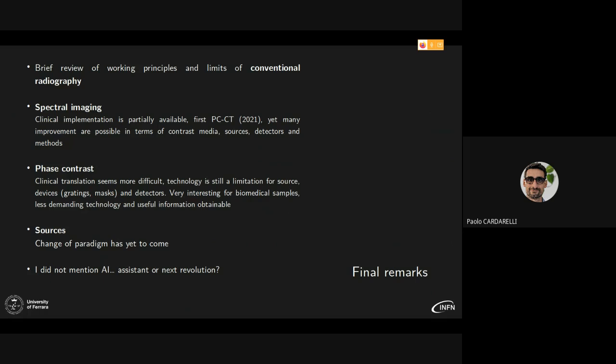So just a couple of final remarks in order to close the presentation. After the review of the basics of conventional radiography, we have discussed spectral imaging, and for spectral imaging, in particular for dual energy, there is already an implementation which is partially available. We also have the first photon counting CT, which came out last year. Yet many improvements are still possible in terms of contrast media, sources, detectors, and methods. So there's a lot of research going on.